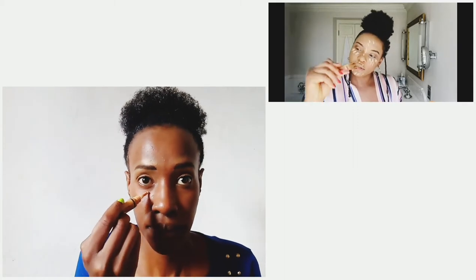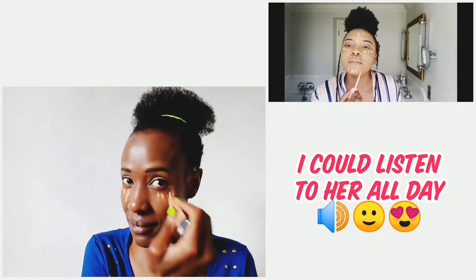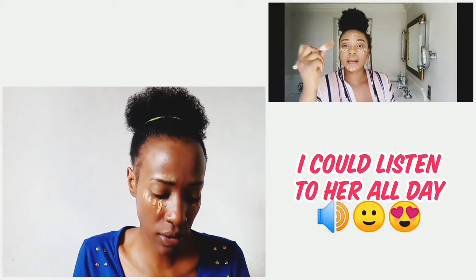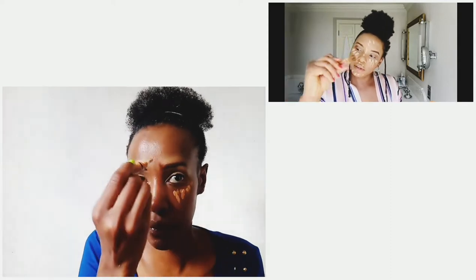I like this brush because, you know, it sweeps like down my face the way I want it to.